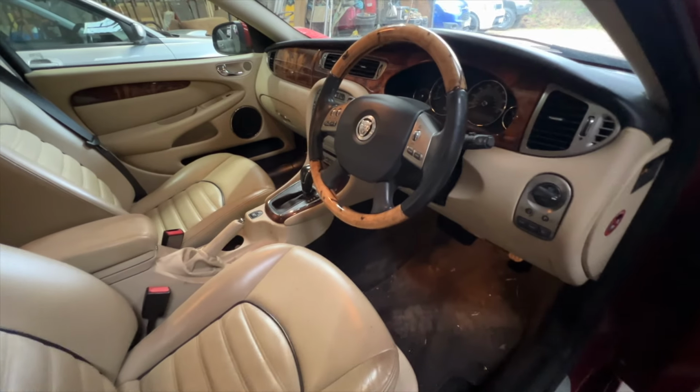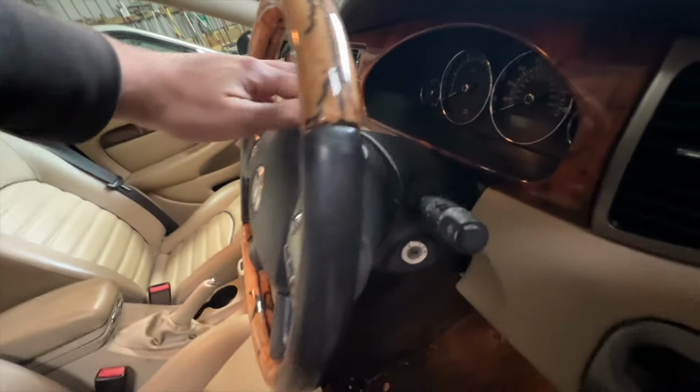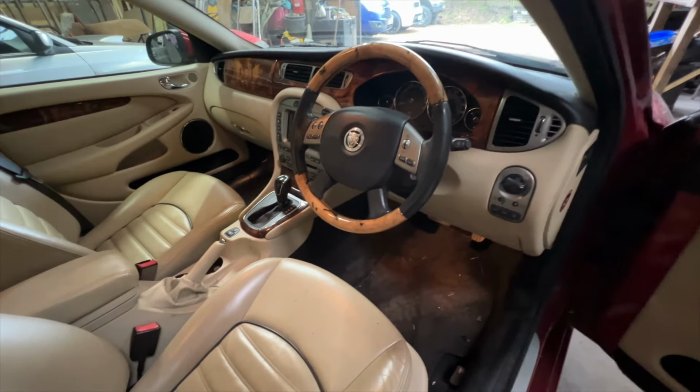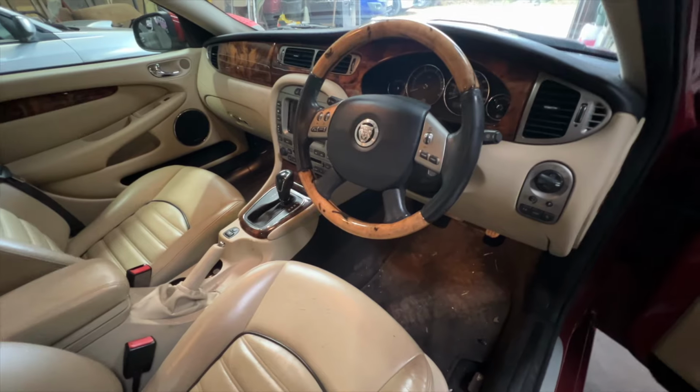The other thing I wanted to mention, which a few of you guys have picked up on in the comments, is the top of this airbag. It seems to be lifted a little, you can see here. Now that isn't because the airbags have been deployed. The airbag light functions as it should. It activates on key ignition on and then turns off as soon as you start the engine.